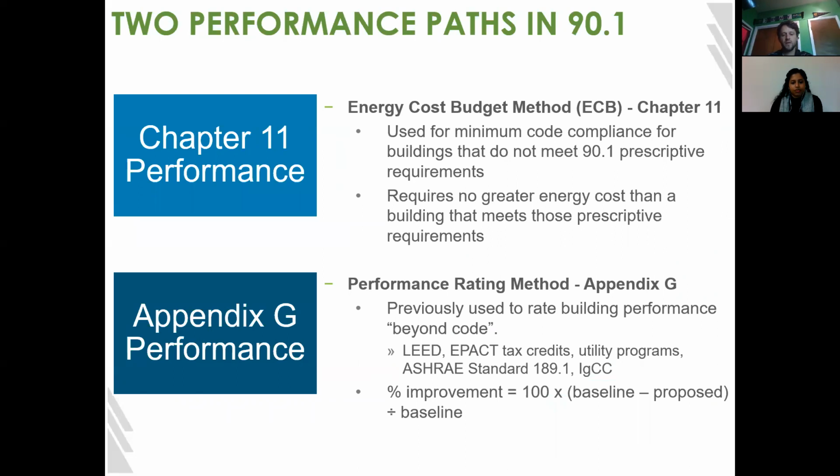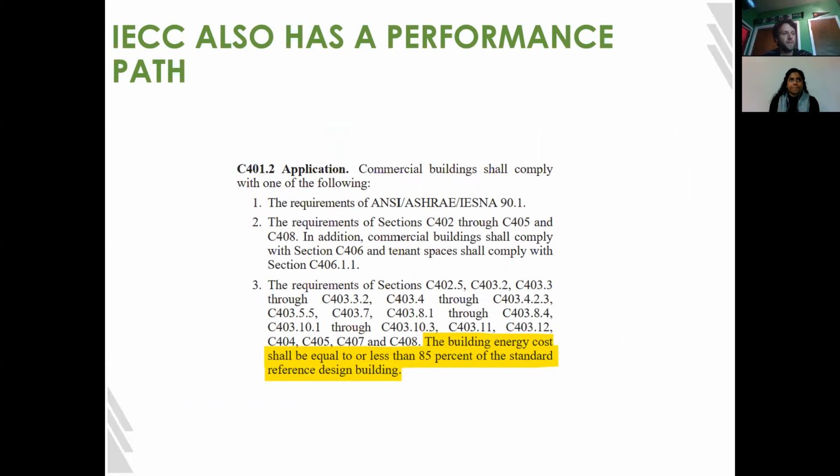Appendix G has been more used for the beyond code paths, LEED, some utility programs and ASHRAE 189.1. So the fact that it can now be used as a compliance pathway could potentially streamline a code submittal, because you wouldn't have to develop 2 different energy models, one for a beyond code program and one for code compliance. You could have just one. So there could be some opportunity for savings there without having to have multiple energy models for different purposes. The IECC, if you're under that pathway for the less than 3-story buildings, also has a performance pathway too. That's a little bit less defined than some of the ASHRAE performance pathways, in terms of having the set criteria and appendix that are within the code body itself.